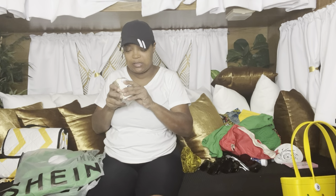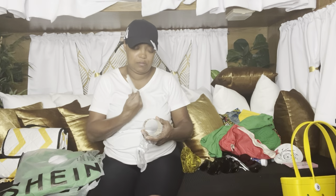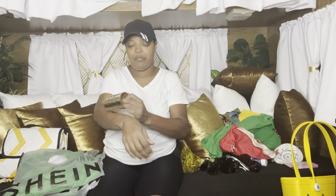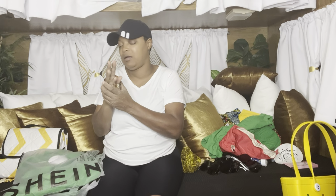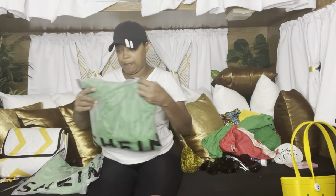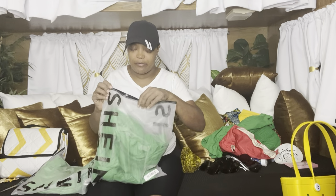And then we got this bracelet from Shein. We got this big bracelet. Girl, I'm gonna have to try this on. I'm too rusty and crusty. I'm gonna try this on with my outfit. But we got that from Shein. We got a lot of green from Shein.